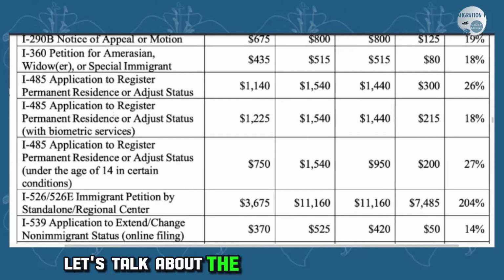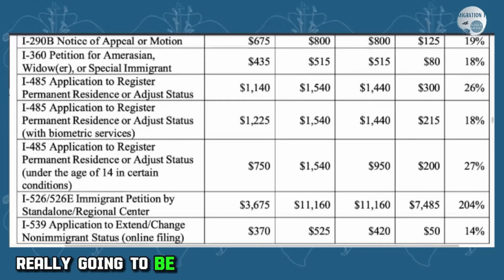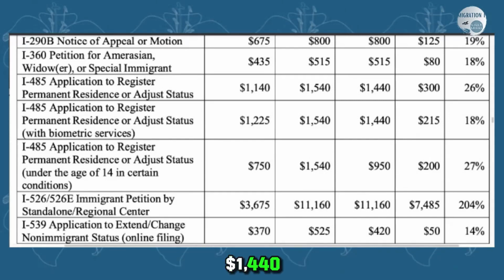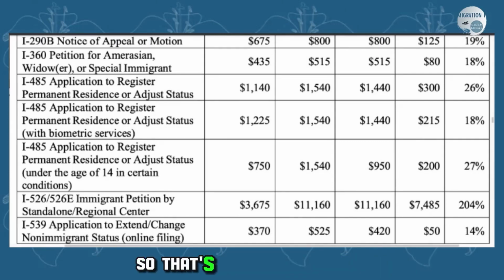Let's talk about the green card application, the I-485. Remember, this cannot be filed online, so the difference is really going to be whether you need biometrics or not. Anyone 14 and over applying for a green card is now going to pay $1,440. The green card application fee was $1,225, so that's a $215 difference for the majority of people.